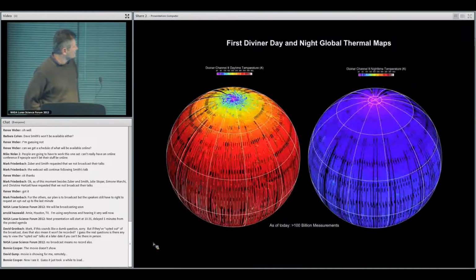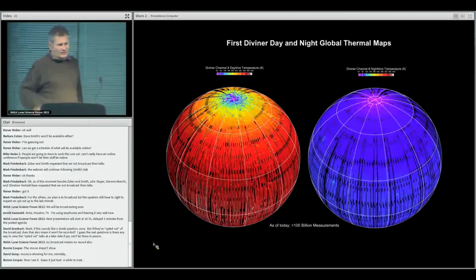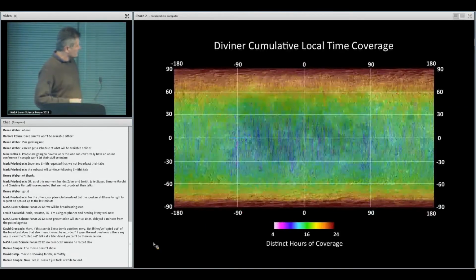The next slide provides an idea of the type of data we get. These are actually our first global day and nighttime temperature maps. Over the course of the mission now, we've accumulated a large number of these maps. The entire data set, as of today, consists of more than 100 billion individual radiometric measurements of the surface of the moon. This is by far the most extensive thermal data set for any solar system body, I dare say, including the Earth, for the reasons I'll describe in the next slide.